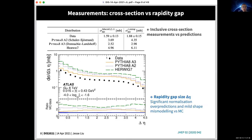So just to flash the results, the takeaway from this is that the data are actually overpredicted by several factors compared with the different Monte Carlo generators of Pythia and Herwig. So these are the fiducial cross sections where we can compare this, and there's also extrapolated into the regions where we can't measure as well. And you can see how this is compared differentially with respect to this rapidity gap variable. And so you can see it's not quite constant. There is also some mild differential mismodeling as well.